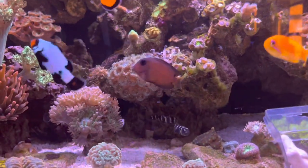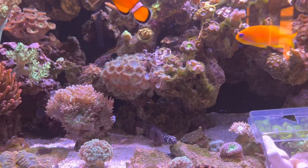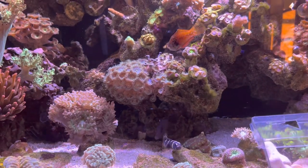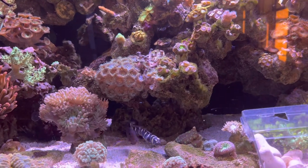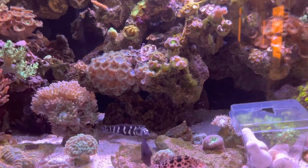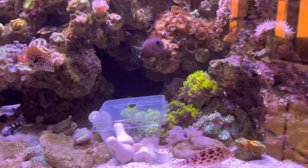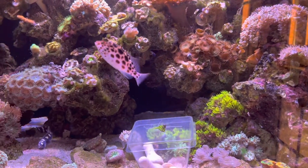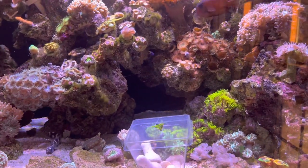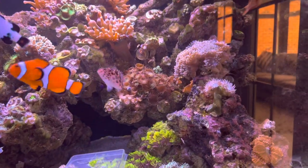Water parameters, same as everything else. Genuinely, I think if you manage to get one feeding, they are quite a hardy fish. I've never had any issues like that. And once you get them feeding, usually they tend to stay alive. I've not really had any that I've managed to get feeding and then die for unknown reasons.